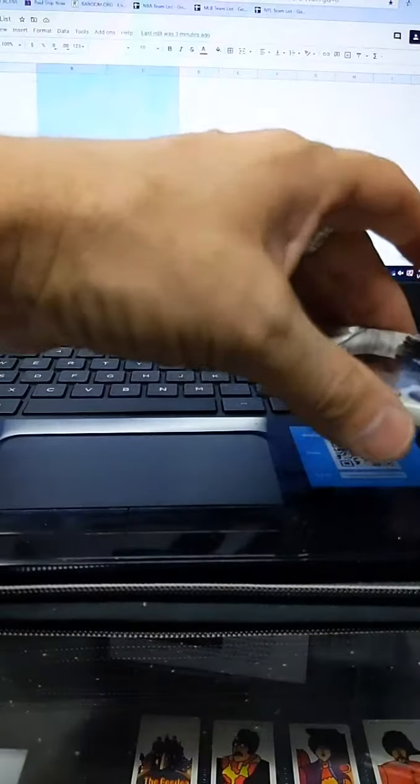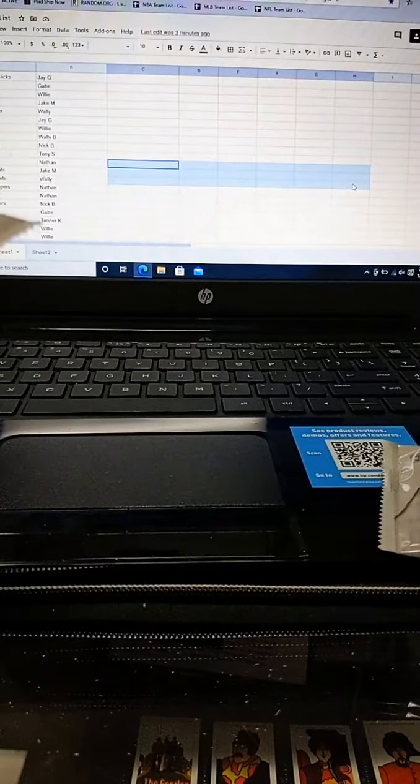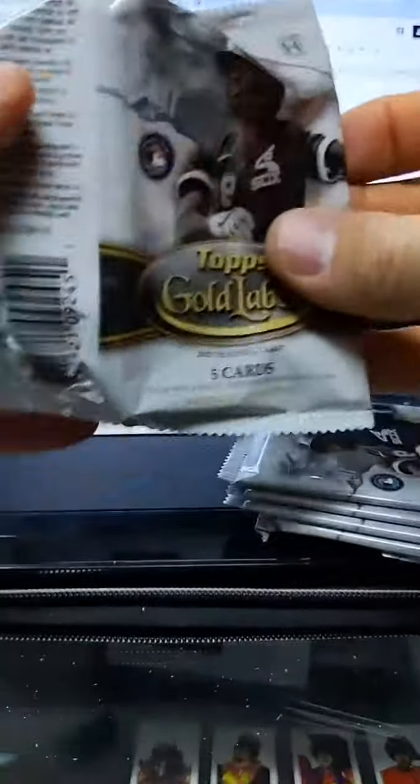Okay, that makes up this fat pack, so we'll just. What is going on? There's everybody. I don't know what's going on there. Okay. Here we go.